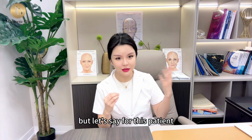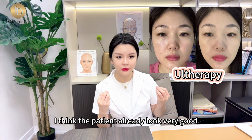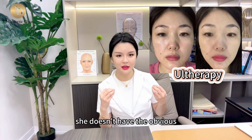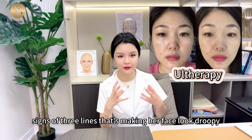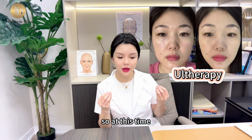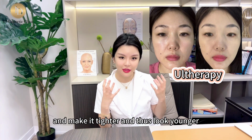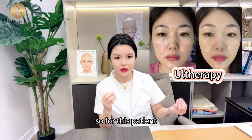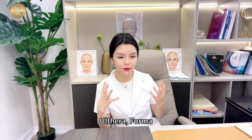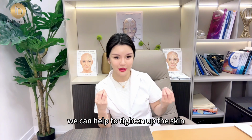But let's say this patient also has a concern of looking aged. I think the patient already looks very good. It's just the skin is a little bit saggy. She doesn't have the obvious signs of tear troughs and lines that make her face look droopy. It's just the skin texture is a little bit saggy. So at this time, we definitely need it to be a little bit toned up and made tighter and thus look younger. So for this patient, I would probably start initially with some machine therapies like Thermage, Ultherapy, Forma, Alice, or even like a Genius, you name it. We can help to tighten up the skin.